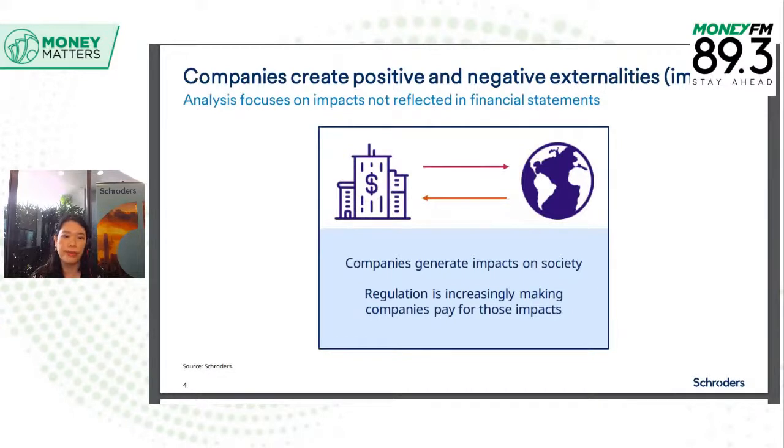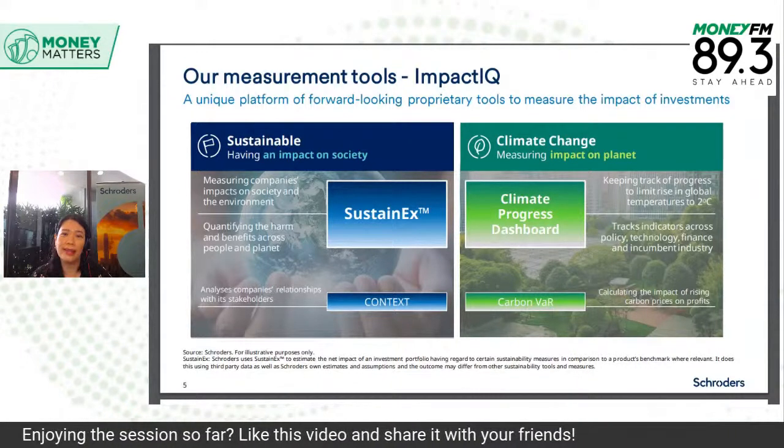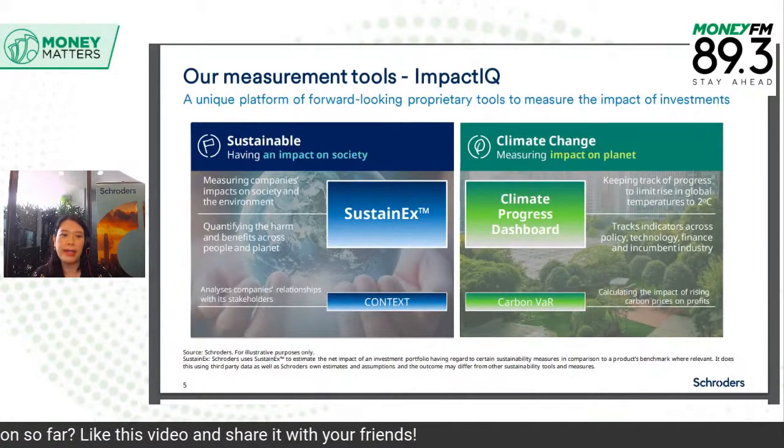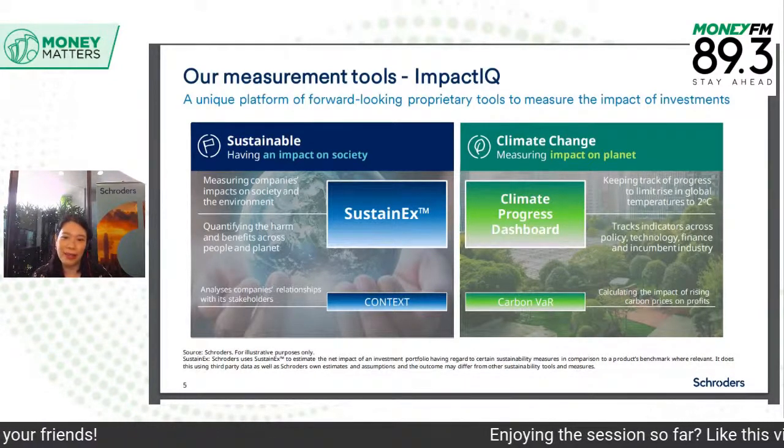Now, that question about how do we address and measure impact that companies have in Schroders, I have that on the next slide. While there are obviously many third-party research and ratings available in the market, most tend to be backward looking, relying on company disclosures, and may not really address material ESG risks. Now, in Schroders, we strongly believe in proprietary research and conducting our own analysis, building out our tools to better understand sustainability risks and uncover opportunities. In this slide, I've highlighted a few key tools.